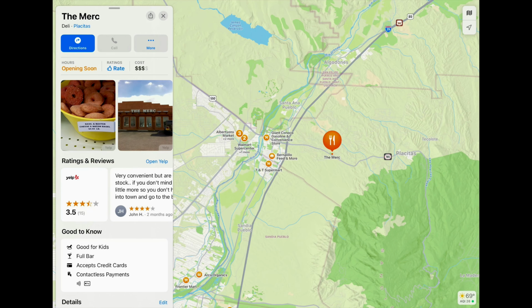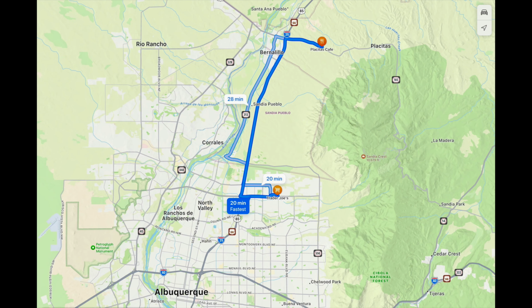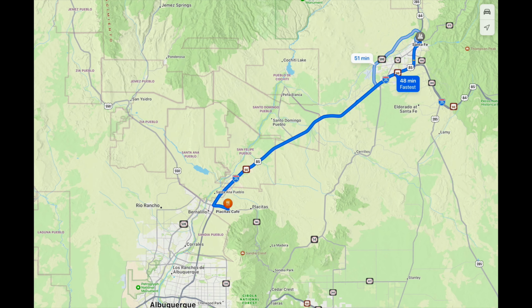Population of the Village of Placitas is just under 5,000. There is a little grocery store, the Merc, but to get into bigger grocery stores, it's about a 10 to 15 minutes drive into Bernalillo to get to an Albertsons, and about a 20 minutes drive to get to Trader Joe's, Smith's, some of the other grocery stores in the city of Albuquerque. Now, to get downtown Albuquerque, it's about a 20 minutes drive, and like I mentioned earlier, to get up to Santa Fe, it's about a 45 to 50 minutes drive.